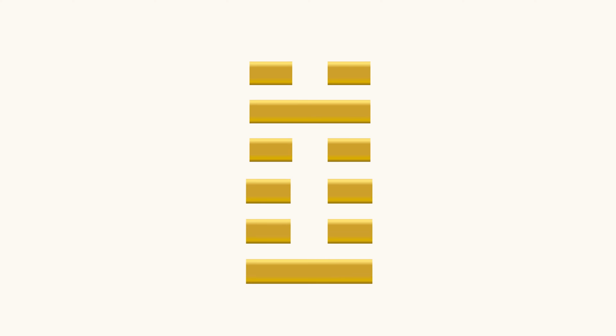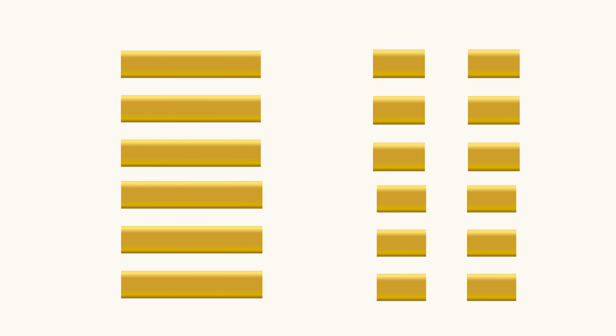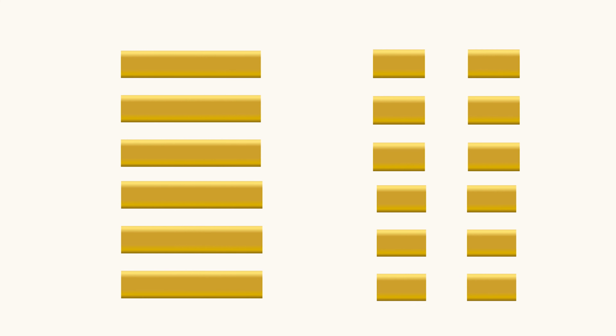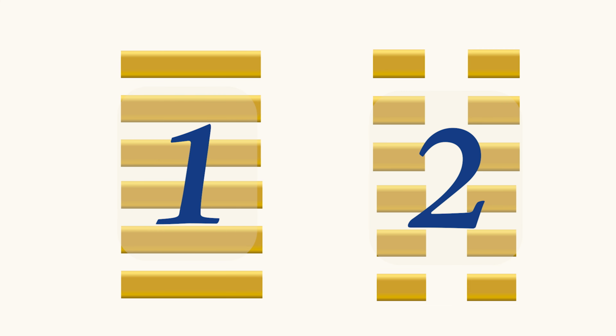Each pair of hexagrams forms a yang-yin pair. Hexagram 1 and hexagram 2 form a yang-yin pair, and then hexagram 3 and hexagram 4 form a yang-yin pair. And you'll notice that the yang hexagrams are odd numbers and the yin hexagrams are even numbers.